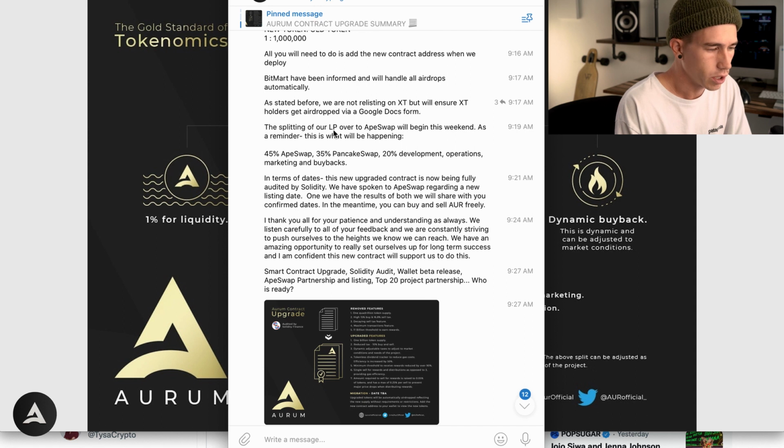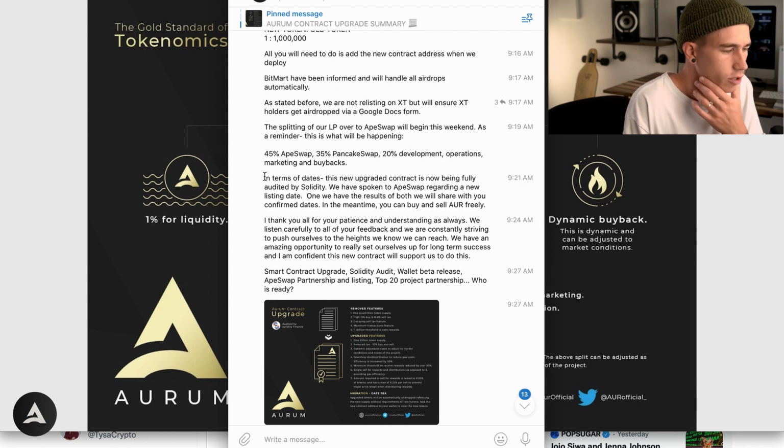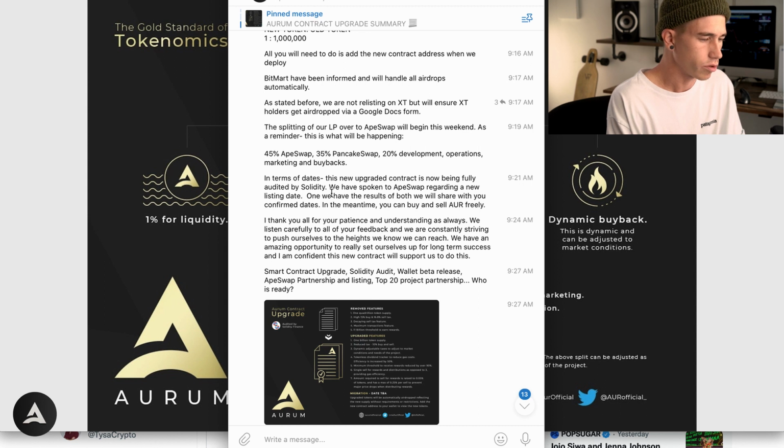The splitting up of a liquidity pool to ApeSwap will begin this weekend. As a reminder, this is what will be happening: 45% to ApeSwap, 35% to PancakeSwap, 20% to development, operations, marketing, and buyback. And then we get into the timeline a little bit in terms of dates. This new upgraded contract is now being fully audited by Solidity. We have spoken to ApeSwap regarding our new listing date. Once we have the results of both, we will share with you confirmed dates. In the meantime, you can buy and sell Aurum freely.